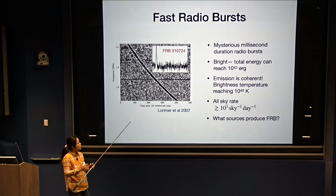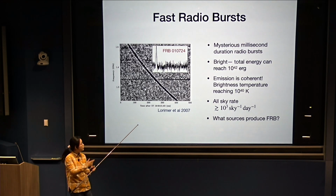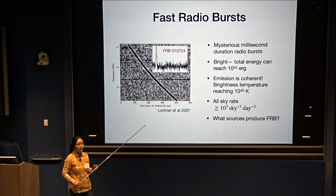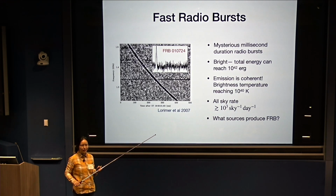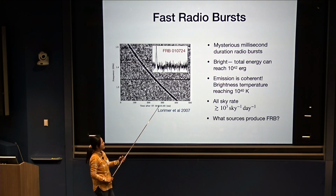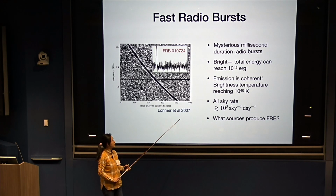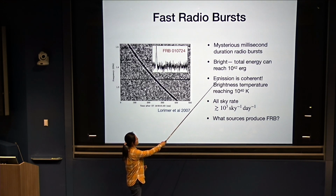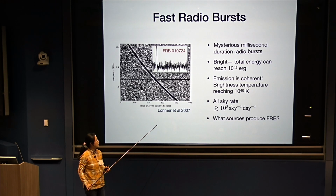And based on our knowledge of the electron density in this interstellar medium, we can deduce the distance of these objects. And many of them are actually outside of our own galaxy, pretty far away. So that gives us the conclusion that these bursts are really, really bright. Some of them can even reach total energy of 10^42 ergs.